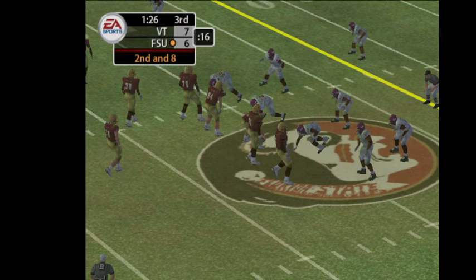What do you think of that one, Mr. Corso? Well, I'm going to say that was a nice catch. He got a bunch of yards there, and that's going to spread this defense out a little.